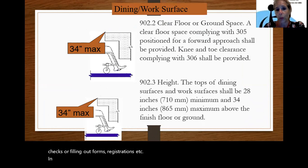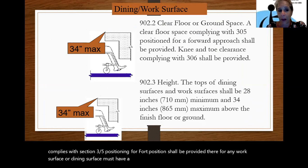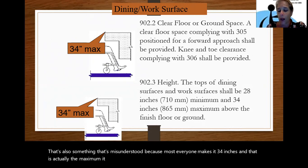Section 902, where it talks about dining and work surfaces, says a clear floor space that complies with section 305, positioning for a forward approach, shall be provided. Therefore, any work surface or dining surface must have a knee clearance, and it must have a forward approach. And the height has to be between 28 inches minimum and 34 inches maximum. That's also something that's misunderstood, because most everyone makes it 34 inches, and that is actually the maximum. It can be lower, and it must be 34 inches maximum plus a forward approach.